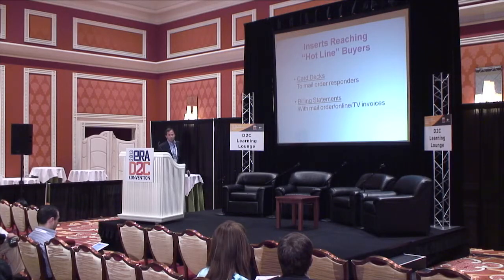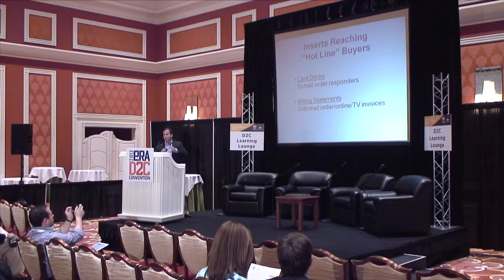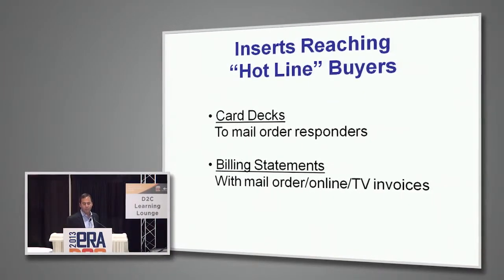Catalog blow-ins, and you're also reaching a buyer, but not exactly when they purchased. You're getting that piece inside of the catalog itself. A ride-along is similar to a catalog in that you're being promoted to via a mailing, but through the envelope instead of in a catalog. A card deck is mail order buyers around a given theme, and we'll drill down a little more on all of these later. And a billing statement is someone you can reach who just bought a product from a catalog or online or TV.